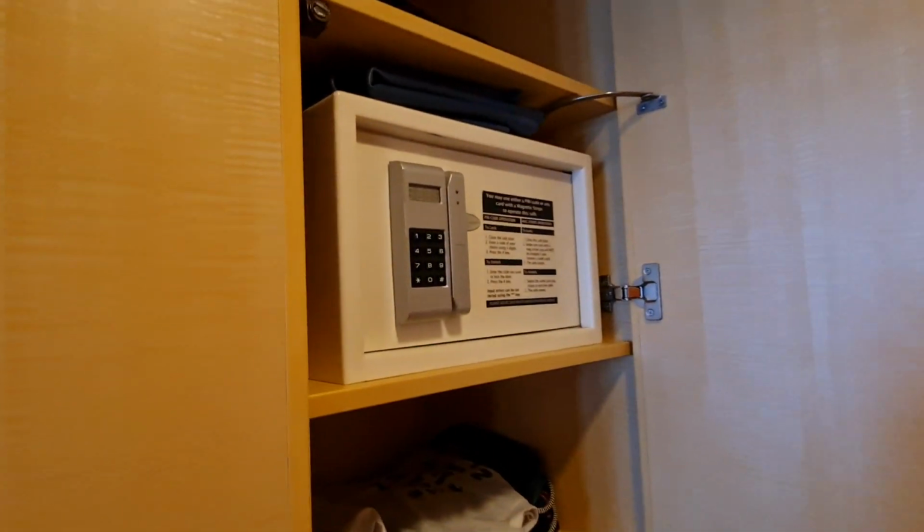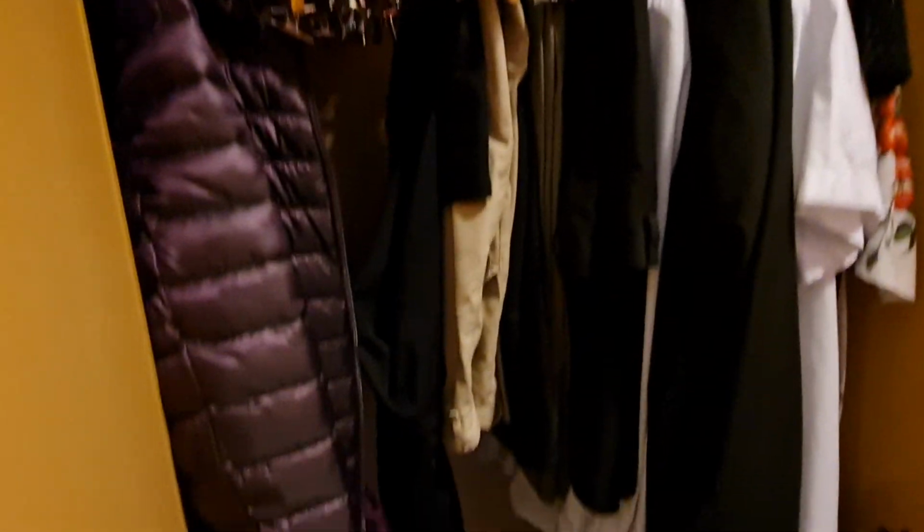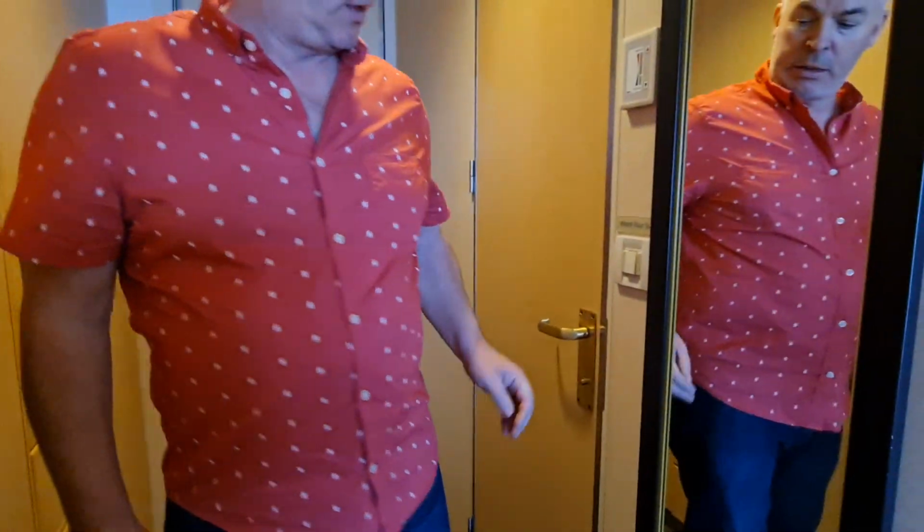You've got a huge safe, isn't it, Paul? Yeah. You could get a really big laptop in there, and drawers down there. And in this one, you've got another big space up there. And obviously, that's where we've put all our clothes. So storage, not an issue. If you were on here for 28 days, there would be plenty, wouldn't there, Paul?